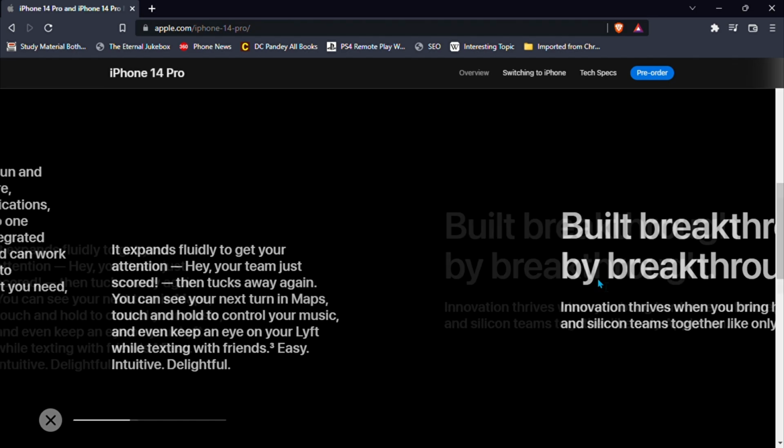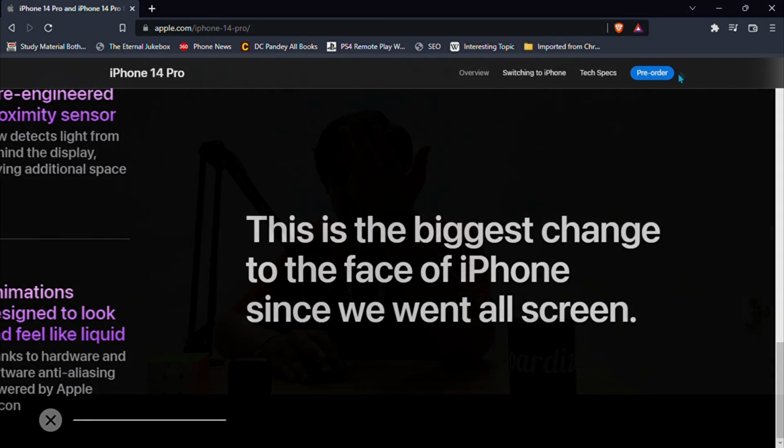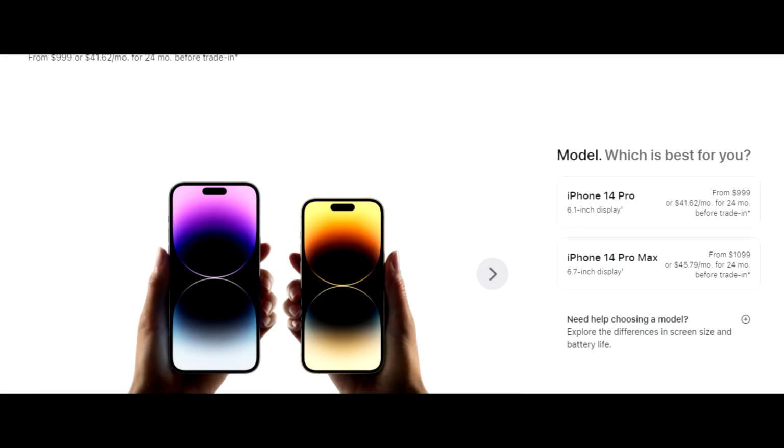Now, if I talk about prices, this is going to be very, I wouldn't know what to say. It's pretty expensive. Now, if I go to the pricing over here, I think the iPhone 14 Pro, here it is, I think it's more than $1,100. Yeah, okay, the 14 Pro Max is around $1,099. The 14 Pro is $999. If I go to the 14, let's see, this is the major difference.